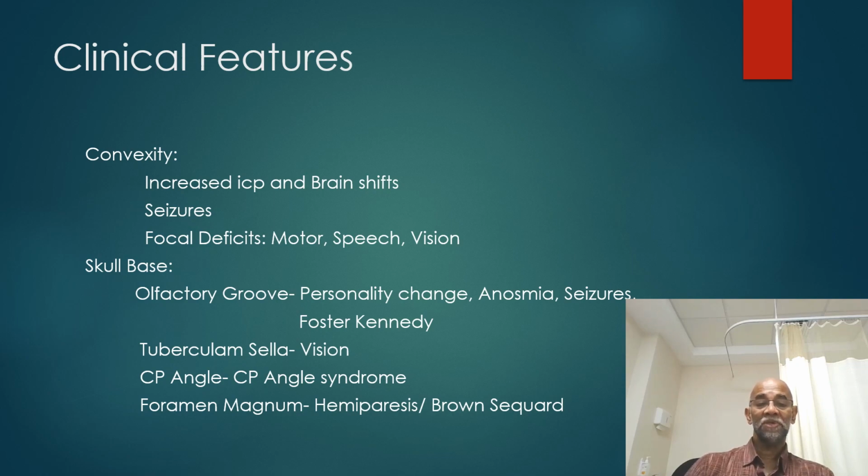Tuberculum sellae meningiomas generally manifest early when the tumors are small because optic nerve involvement and visual loss occur early. CP angle meningiomas produce what is called the CP angle syndrome, but hearing loss is not an early or classic feature. Foramen magnum meningiomas may produce hemiparesis or even a Brown-Séquard syndrome.